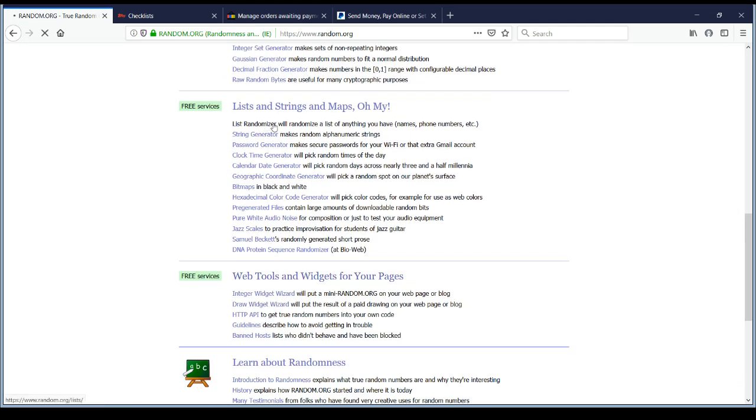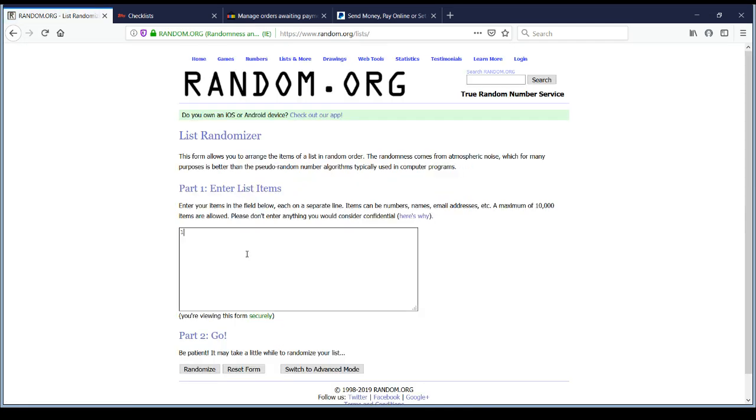What did we ever do before random.org, right? Well, you can roll dice and do all kinds of other stuff, but this is much easier and more transparent.